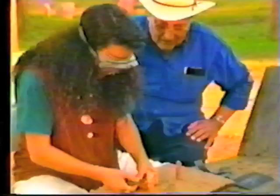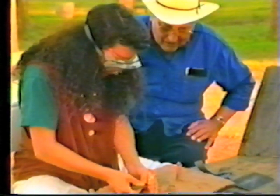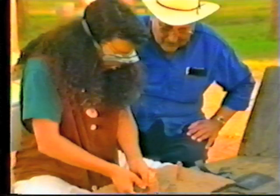Arrowhead making is an art that takes years of practice and patience. And we want to teach the students some of the principles of how rocks chip and what the materials are that are used to make arrowheads, and some of the patience and skill that goes into making these tools.